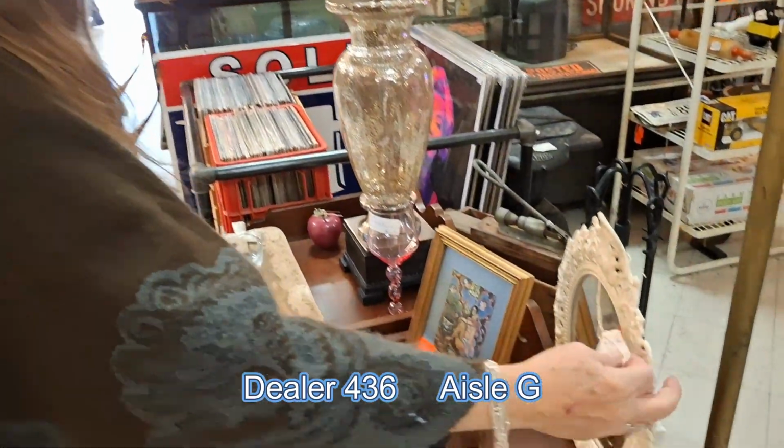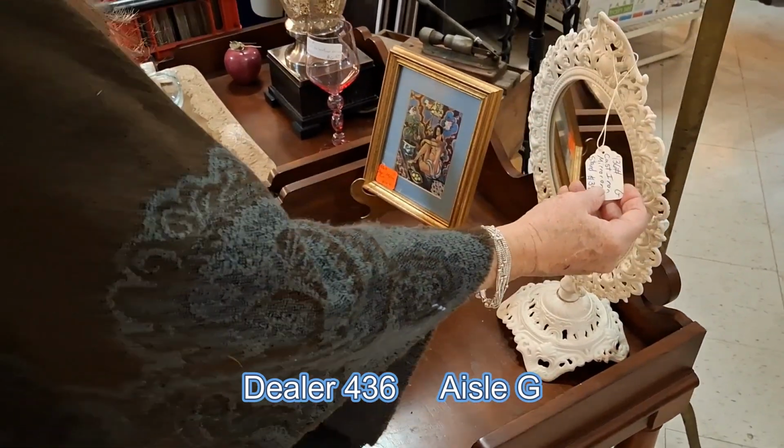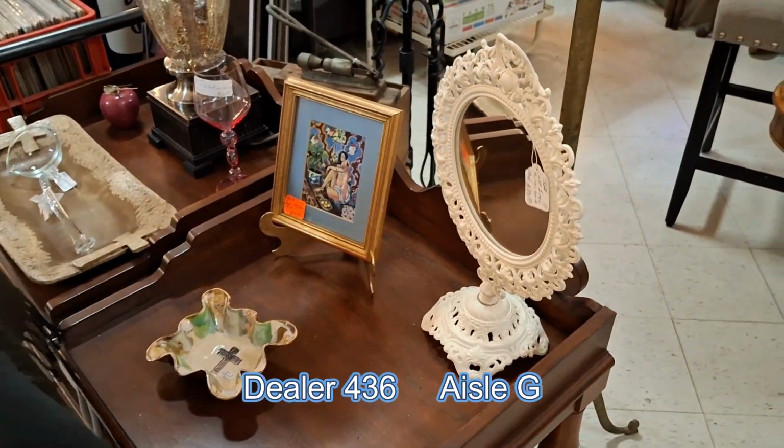Oh, it's cute, like a little metal. It's not like one, it is one. A cast iron mirror, $39.50. That shouldn't be here long. That's pretty cute.